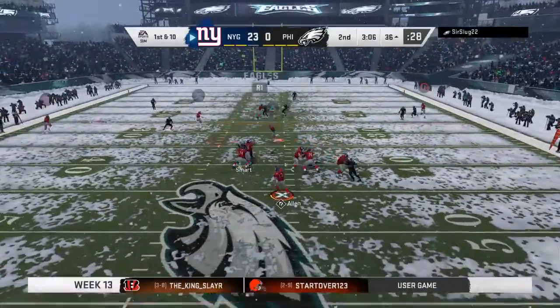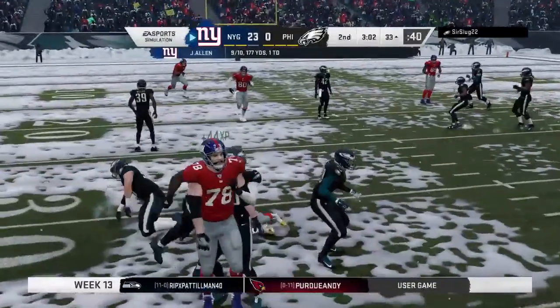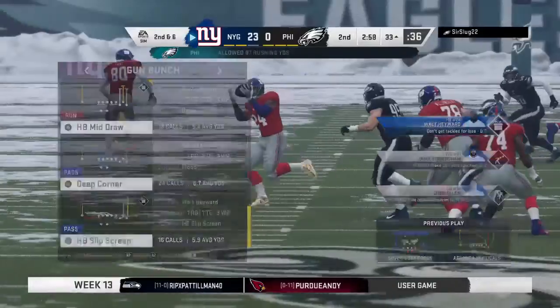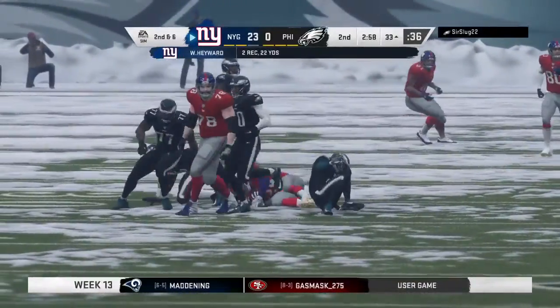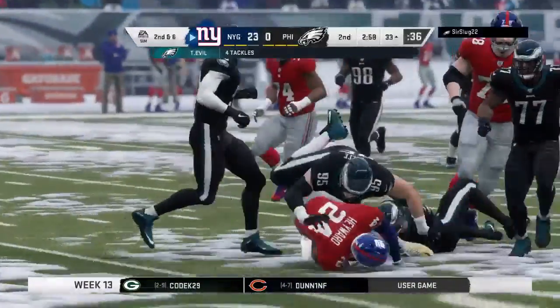Working out of the shotgun. Here's Allen. Throwing for his running back, and he's got him complete. It's a 4-yard pickup, and it'll be a second down. I know most of the time when the ball's in the air, you're thinking wide receiver, tight end, but running backs, they can be a big part of any passing offense nowadays.